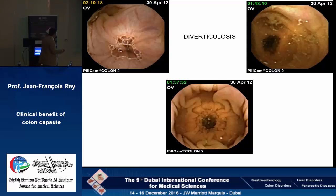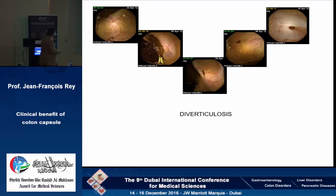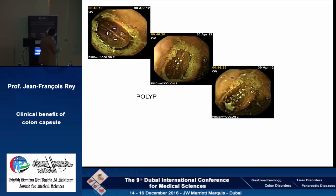So you see the overall aspect is quite nice, and you could see some small diverticula here. Of course, the aspect is slightly different from the colon because we don't have air inflation. Again, you can see small diverticula here, and it's quite nice. That is more difficult. You see the prep is not totally adequate. They have some remnant, and you could see here a small polyp. Here is easier, and again, you could see the polyp here, it's not so obvious. But at least, in that case, the polyp is in two good views.